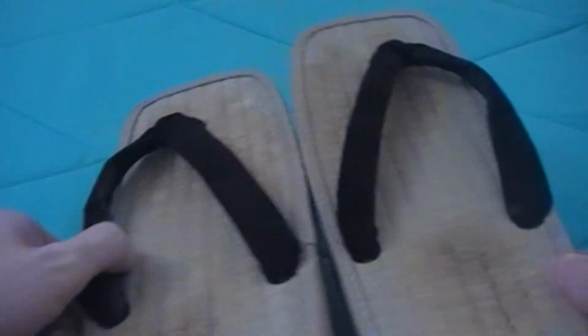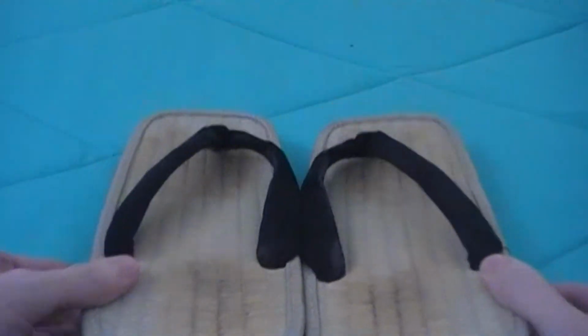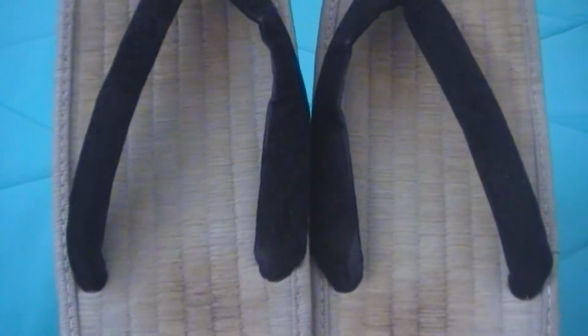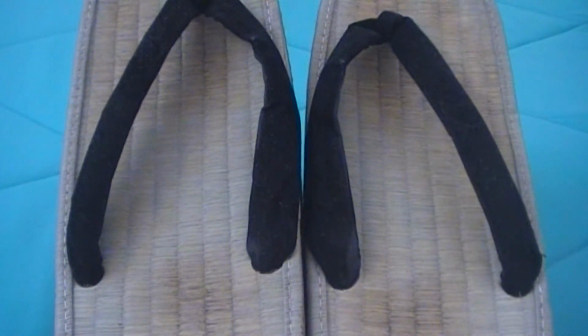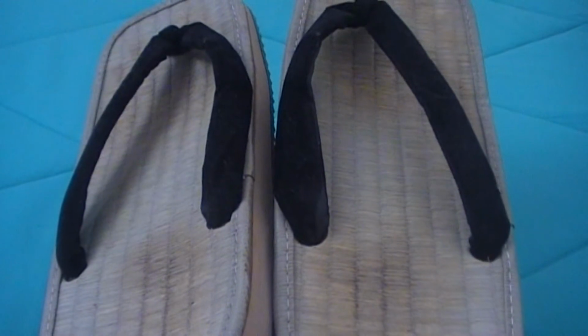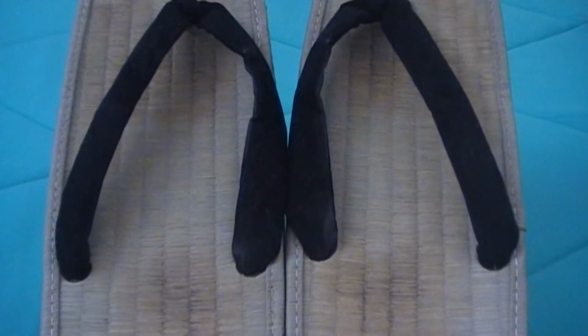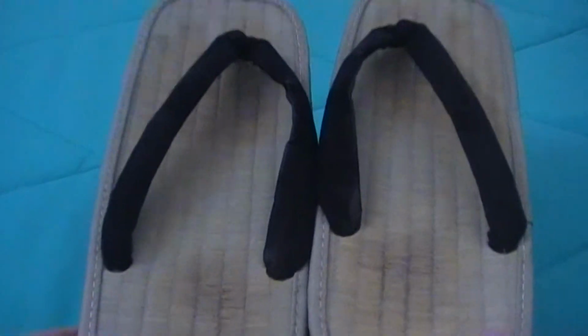And then also we have our lovely tatami shoes. That's right. So no matter where you are, no matter what you're doing, you can actually relax and wear these and feel the wonderful feeling of tatami on your feet. Because tatami mats are the greatest invention mankind has ever made. Tatami is awesome. So there's your tatami slippers.